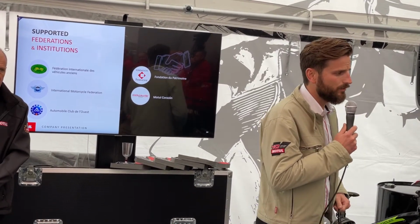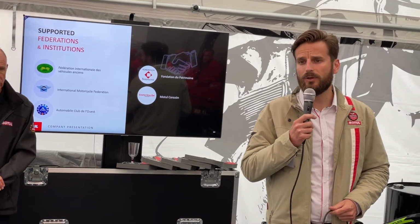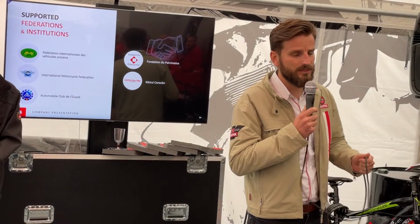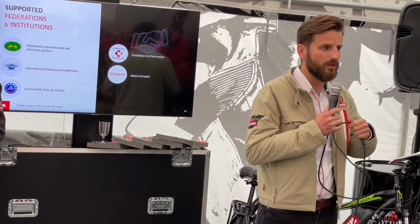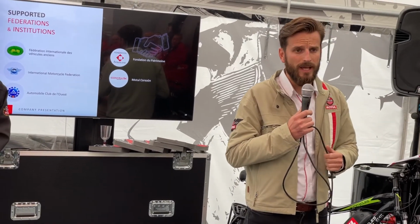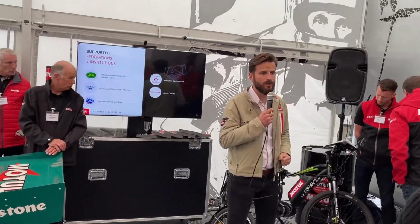We are the official lubricant partner as well of the FIM, the International Motorcycle Federation, and the Automobile Club de l'Ouest, the famous organizer of the 24 Hours of Le Mans, and we have a very strong commitment in terms of CSR as well. The very first one you can see on the screen is the French initiative Fondation du Patrimoine, and with them we have preserved 50 cars in the past 10 years. Each year, some museums and clubs in France apply to the Fondation du Patrimoine, and we have some criteria, but if they are selected, Motul is the one financially supporting the project, just to make sure that we can continue to preserve the classic vehicles in France.